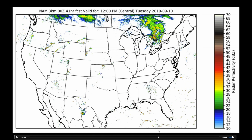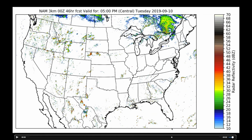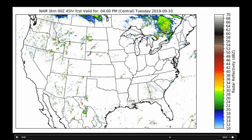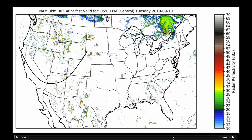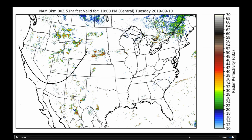Now, system number 1 heads on off through Ontario into Quebec. System number 2, look at this. Tuesday afternoon, look at all the storms popping in the Intermountain West. With that deeper trough in place, remember it's like this now. This is great upper level support for just seeing a lot of storms popping up on the mountains. But the system does emerge in the Great Plains here by the time we get into Tuesday overnight hours.